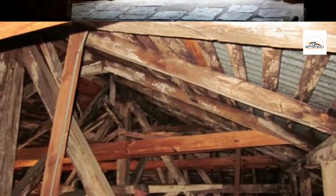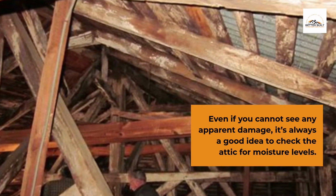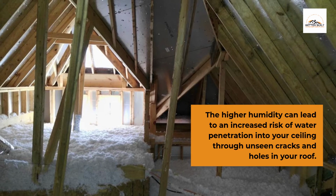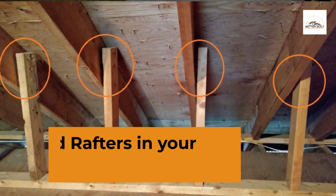Moisture in your attic. Even if you cannot see any apparent damage, it's always a good idea to check the attic for moisture levels. The higher humidity can lead to an increased risk of water penetration into your ceiling through unseen cracks and holes in your roof.